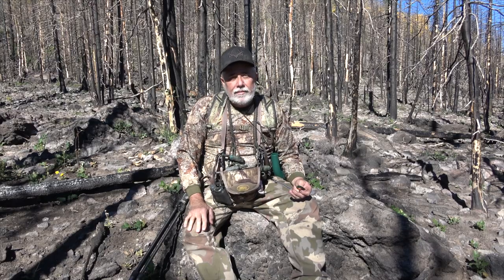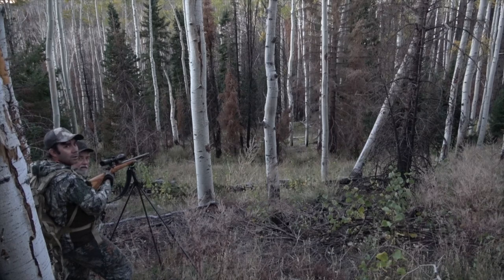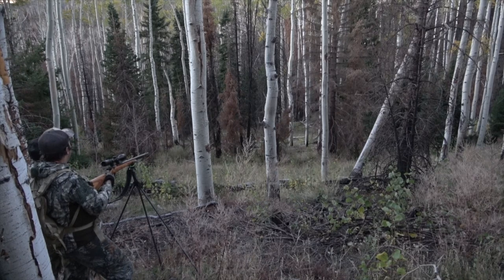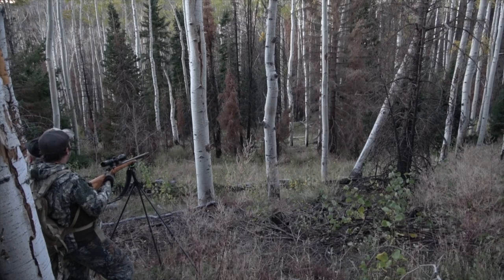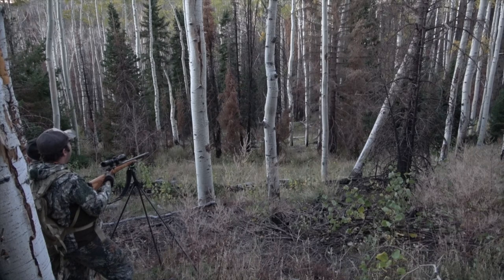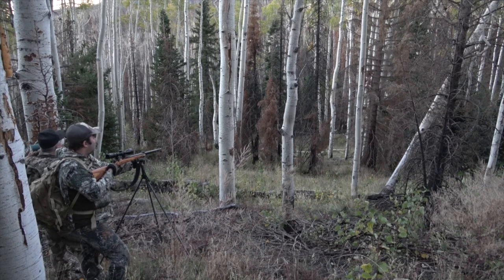Fourth day, we went back to the same area we were on the day before, and sure enough, got out of the truck and lots of bugling, and we kind of went down through this thick area to try to get a little bit of an opening. We had some bulls walking close to us, but couldn't quite see them or get them on film.